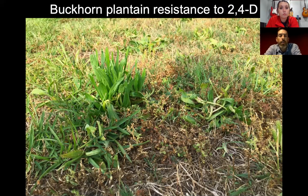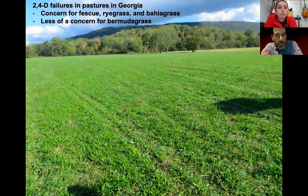specifically, where you apply 2,4-D like you see in this picture, and we see segregation of that population where there's biotypes that respond to the 2,4-D, and then it's growing within plants that are not affected by those treatments, with upright growth and basically healthy plants mixed in with those plants that are being killed out. 2,4-D resistance, this is something that we are seeing mostly in North Georgia in cool season grass country.